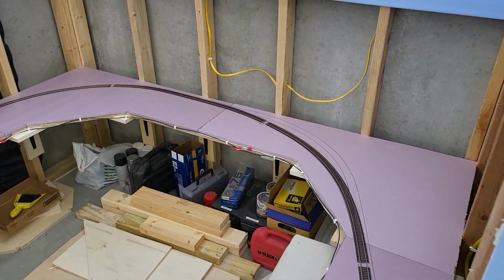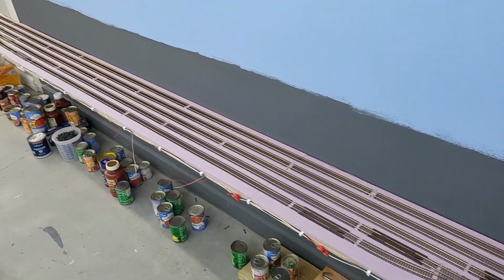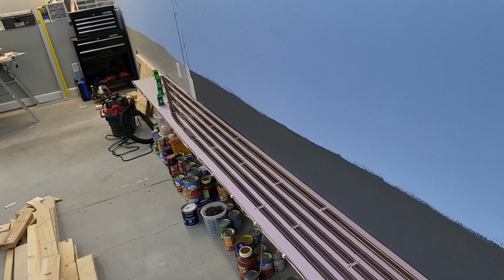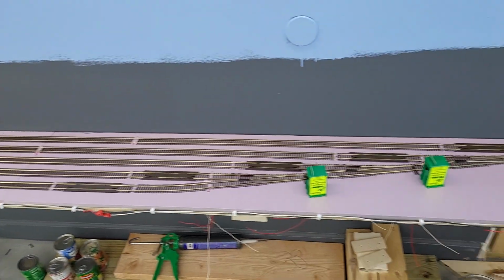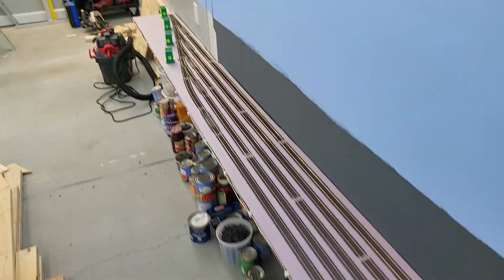Moving around here, and then we have the west helix. I do have all this track laid. Electrically, it's not hooked up yet. Haven't tested it yet, but all the track is in place. And I have, again, all the tortoises where they're going to be, so I can set those up for operations.